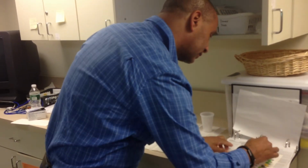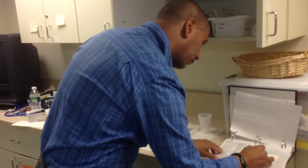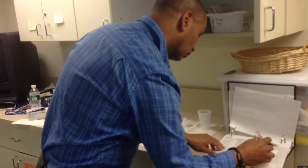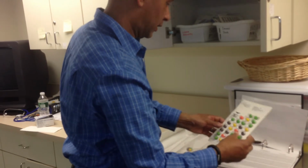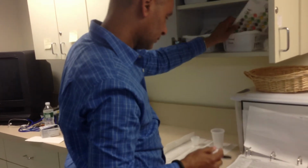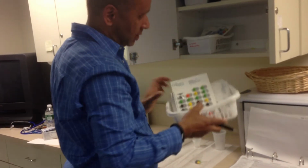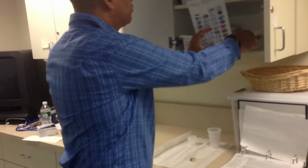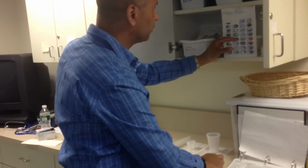Before I put it back, Donald Duck, Carafate 1 gram, 1 tablet by mouth 4 times a day. Give at meals and at bedtime. He already ate. I have one more, and that's naloxone. I checked his heart rate, so I'm aware of that, and that was okay.